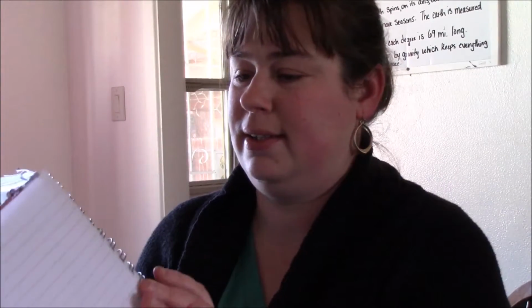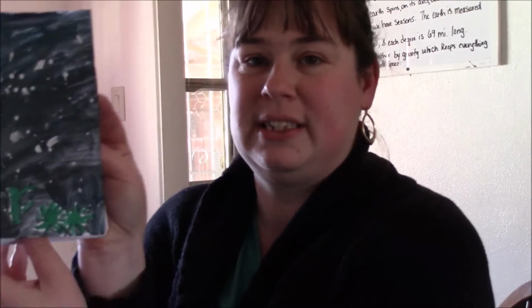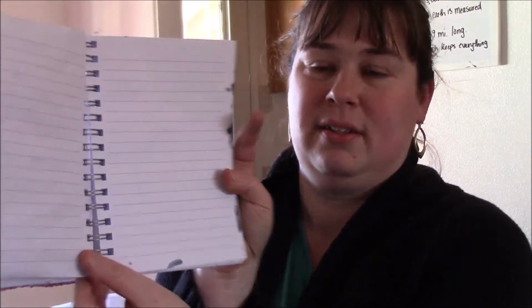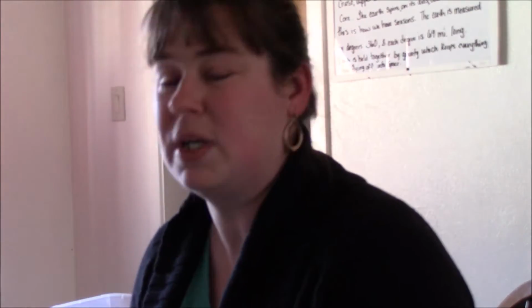And then my little one, I think she's just using her special notebook here, but she's doing some watercolors too. So anyway, really recommend these ones especially. I would say that this quality is a lot better than what I thought it was.